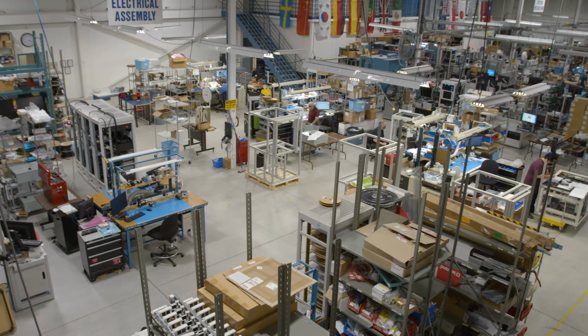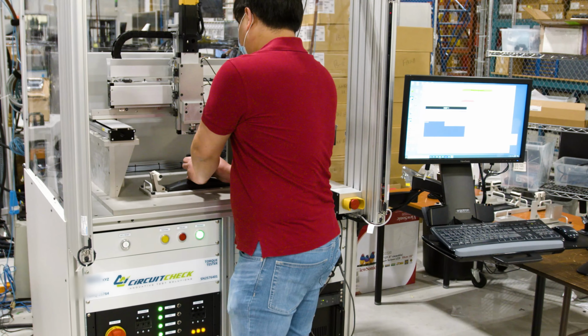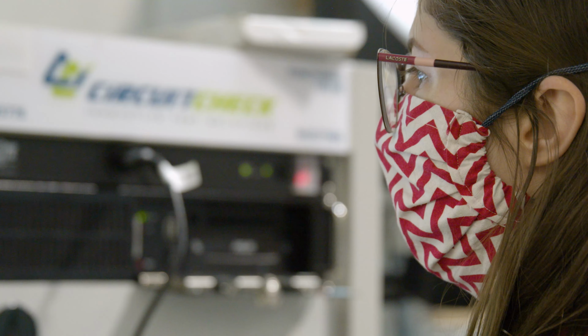CircuitCheck provides full turnkey test systems, build-to-print systems, and test fixtures to our customers in the medical, mil-aero, industrial, computer, and networking, as well as automotive sectors. We provide systems into production, design validation, and lab environments.